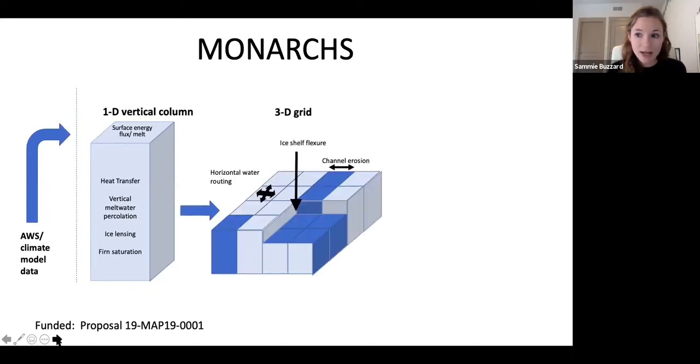But then we combine lots of these columns to create a 3D grid. This allows us to move water laterally in a realistic way rather than the kind of fudge that I had to do to create a 1D model. And this allows us to account for processes such as the formation of those rivers, horizontal water routing, accurate lake formation, and other things such as the flexure of ice shelves from the meltwater loading from the weight of those lakes that form.